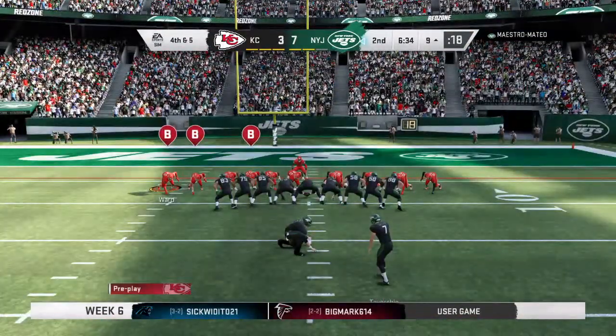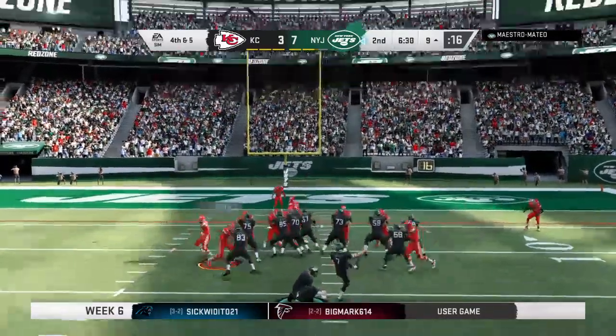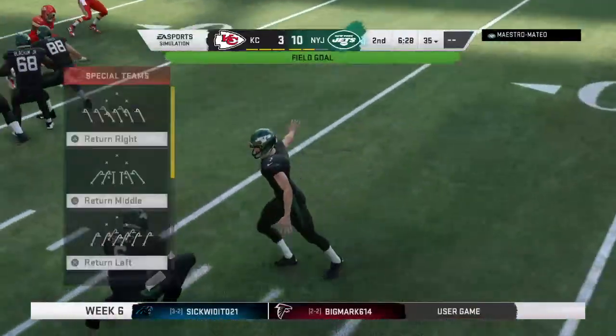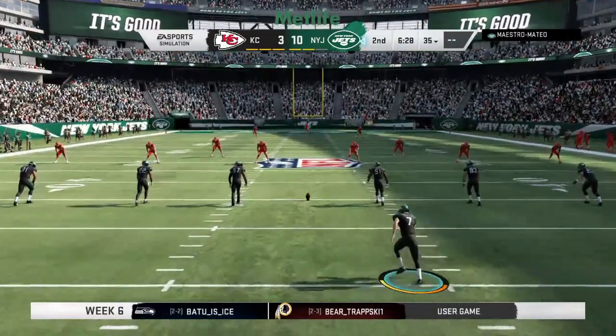Well, partner, nothing comes open here, so he decides to escape out of there, and he doesn't pick up a first down, but he does gain additional yardage to set up a possible field goal attempt if they decide to go that route. A dozen plays on that drive that ends with the field goal.